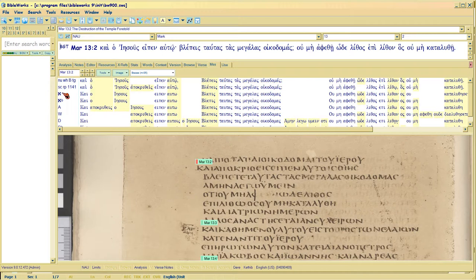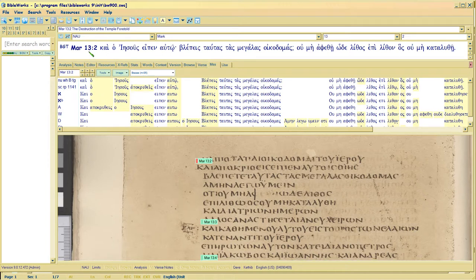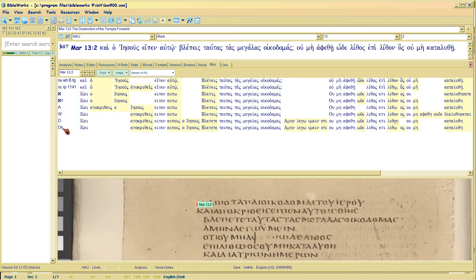Like, see this funky thing that looks like an N? That's actually a Hebrew letter, Aleph. You almost never say it out loud. You just say it in your throat. And what it does is, see, this is a comparison, in this case from Mark 13:2, of the text, and then where it differs in some other manuscript, down here they show what the differences are. So you can see them at a glance.